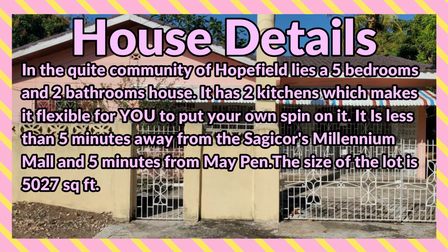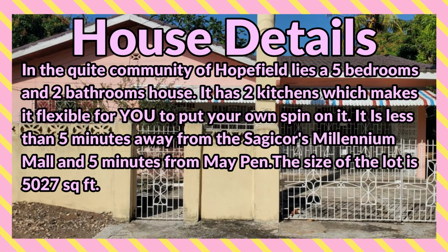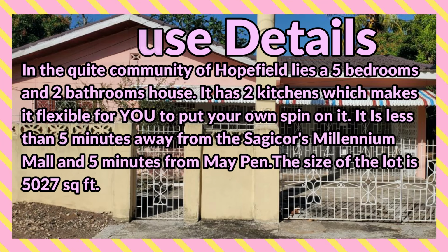It is less than 5 minutes away from Sagicor's Millennium Mall and 5 minutes from Maypen. The size of the lot is 5,027 square feet.